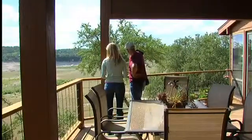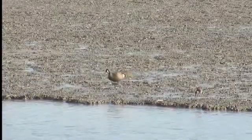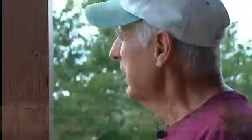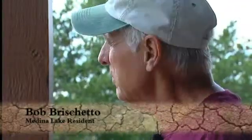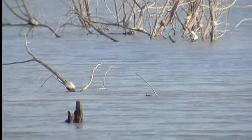You can see the road there. Bob Brisketto's home once sat on Medina Lake. Now, a half a mile from the water, he's still trying to keep the waterways clean in case it fills again. We're trying to create a consciousness on the part of the people that live around here that indeed they have to keep their water clean.